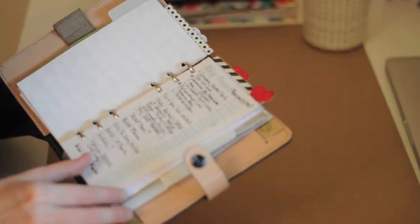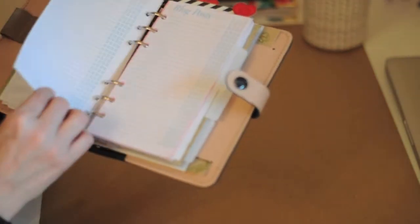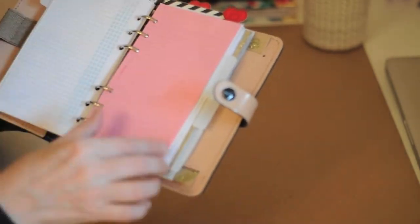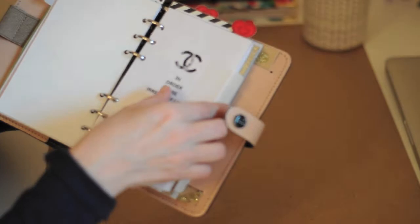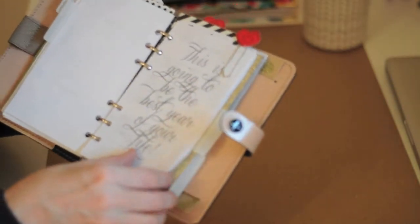And then the other piece to this is where I put my blog post ideas, my video ideas, you know, whatever. I have a lot of blank paper in here just to help me have plenty of space.